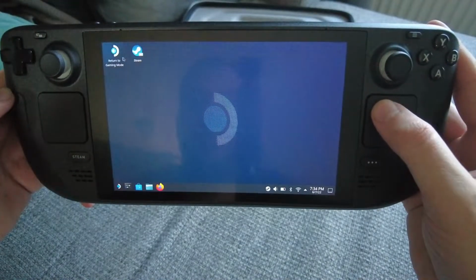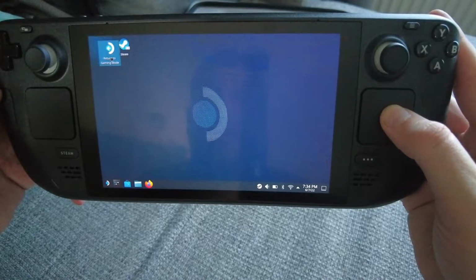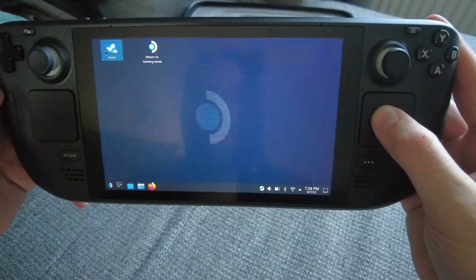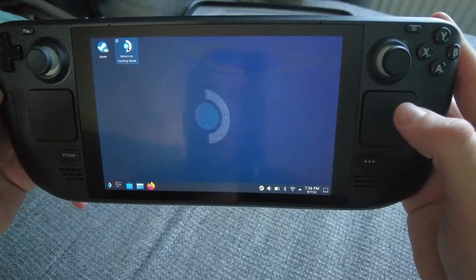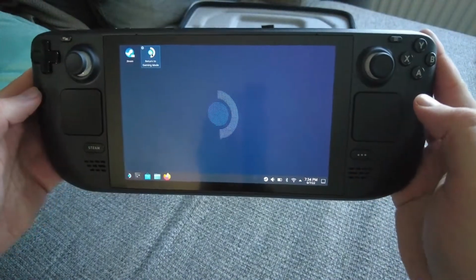So we can go back to Steam and we can go back to return gaming mode. You can move this over here. You can move this over here. And then use this as well. So even the touchpad works really well. It's really a well thought out piece of kit.